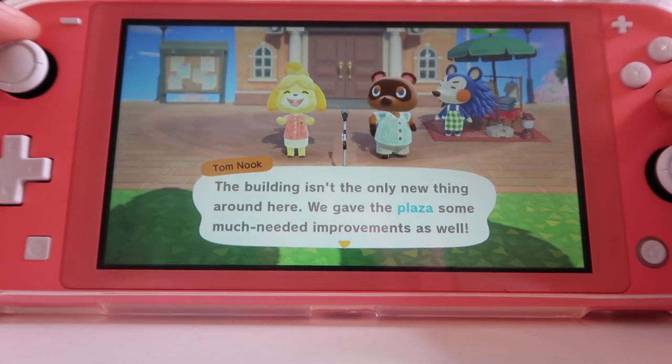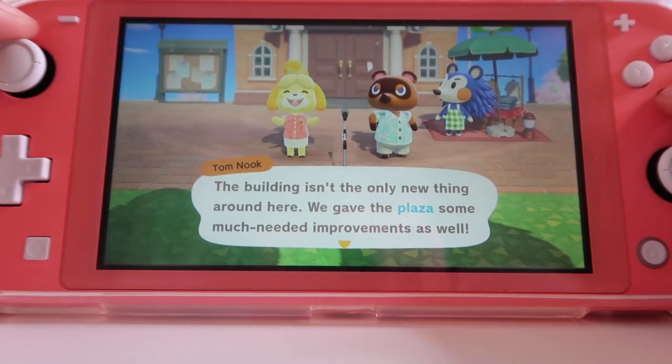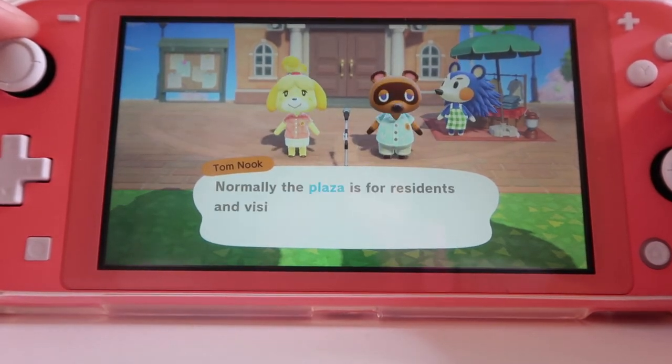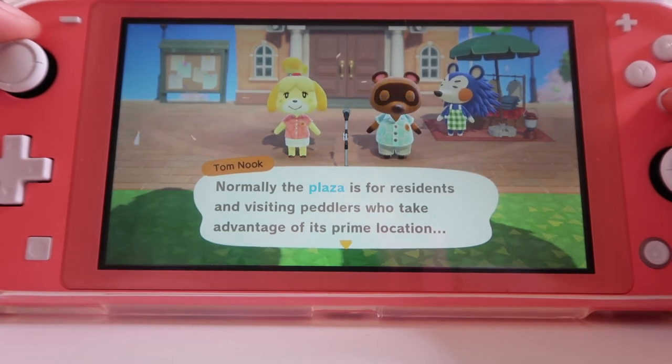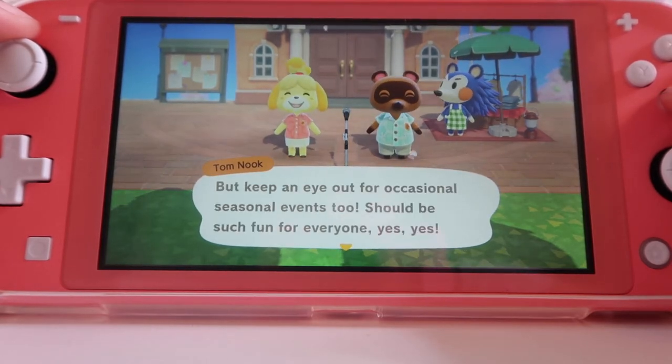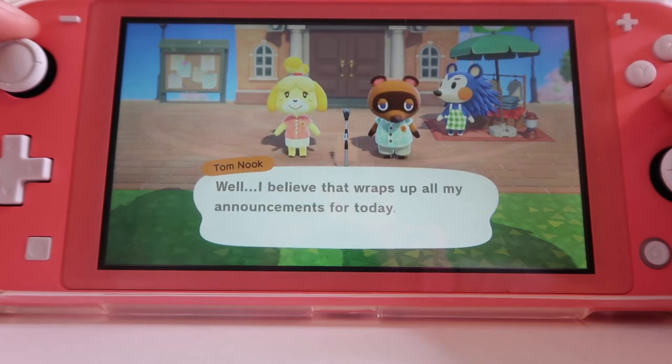Okay, the building is the only new thing around here. We have the plaza, so much needed improvements as well. Cool! Normally, the plaza is for residents and visiting peddlers who take advantage of prime location. This is Mabel, right? Okay, I'm gonna skip all this.